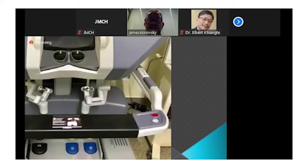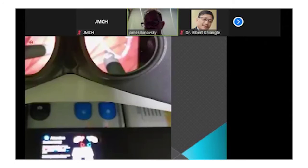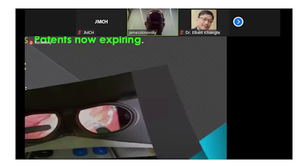And as we can see, the surgeon becomes all immersive inside that platform, isolated practically from the rest, from the staff and the rest of the OR. So this is our vision. It's a 3D, very nice vision, but lacks a haptic feeling that we are going to discuss a little bit later.